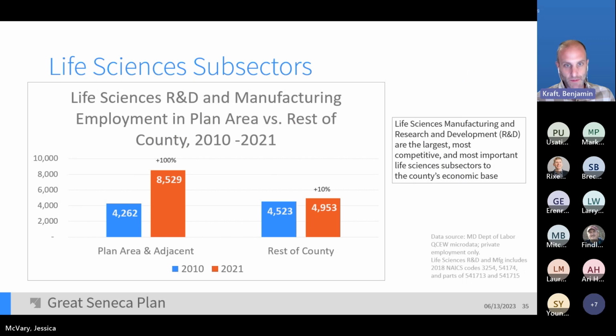A lot of that is because of the presence of the life science industry in this area. There's R&D, research and development, which is a lot of it, but there's increasingly manufacturing. This tends to be biomanufacturing, which is slightly different. It's not making aspirin, it's making much more complex, different types of substances, basically different types of therapies. It's been growing in the plan area and adjacent. Again, it's basically doubled. This is employment in those areas, while in the rest of the county, it has increased by about 10%.